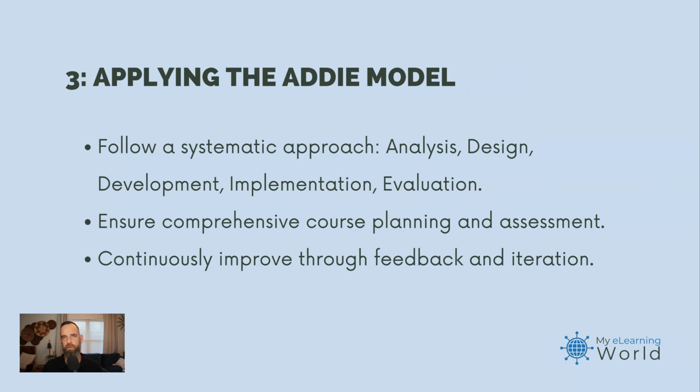Now let's talk about number 3, which is a roadmap that most people in instructional design swear by. It's called the ADDIE model. It's not just a fancy acronym. It's a cycle that takes us from understanding our learners' needs all the way to thoroughly evaluating how we've met those needs and everything in between. It's like the compass that guides us through the instructional design process, making sure that as we create the course, it's effective and it's as impactful as possible.